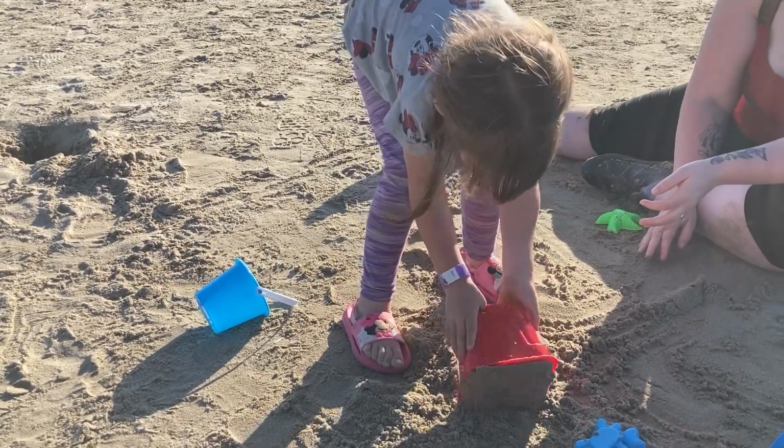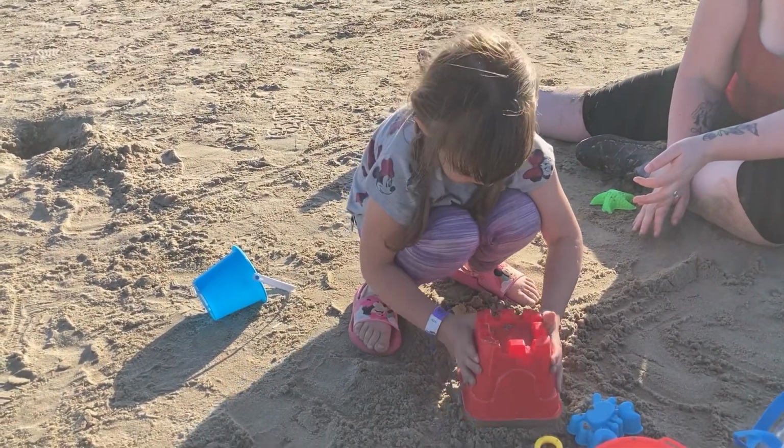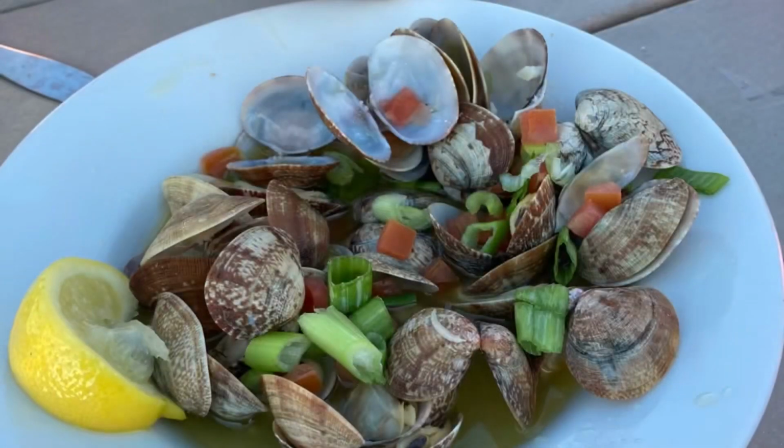After a few hours of just relaxing, playing on the sand, just soaking it all in as we could possibly get, we decided to stop off by a nearby restaurant and try some clams. I've never tried them. I had no idea that they would be so greasy, but it wasn't bad. It was really good.